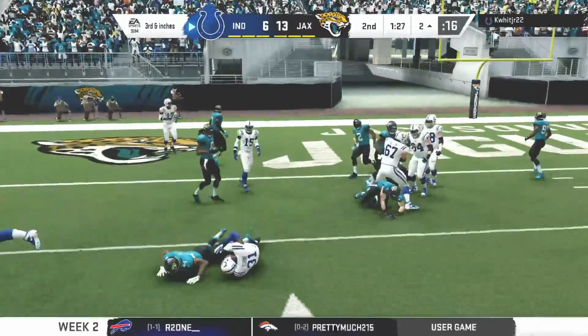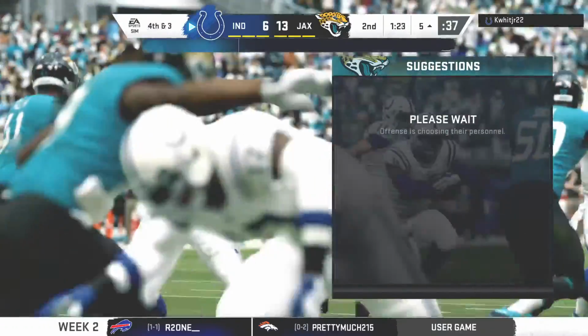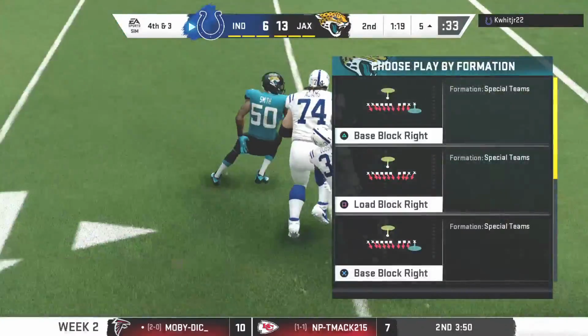They'll try the left side. Dobbins. And not only will he not get the few inches he needs, he's going to go backwards. They'll wind up losing 3 yards here. And that'll bring up 4th down.